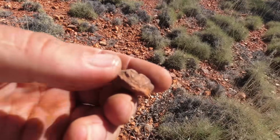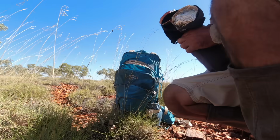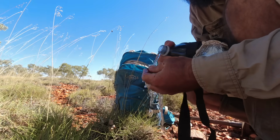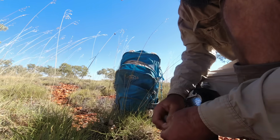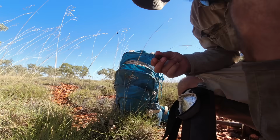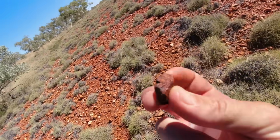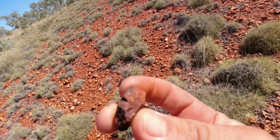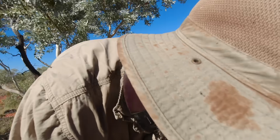I think there's just a slight bit of colour in there. We might get the water bottle and wash it a little bit. Yeah, I can't see much in it, but there is a tiny little bit of shine right in this top corner here. That's good. I'll mark that on the map. Oh, spilling all my water. Mark that on the map and we'll play around here for a little bit.